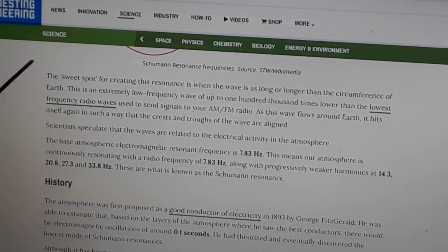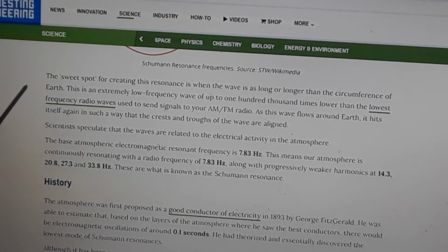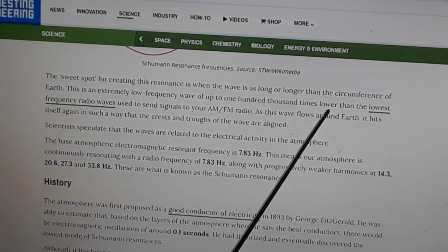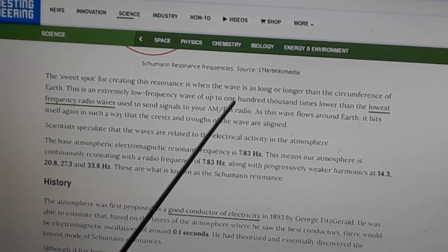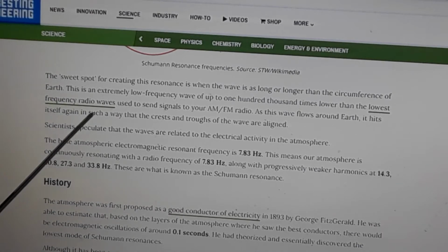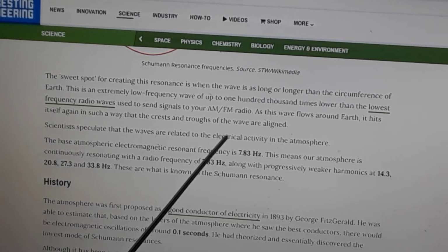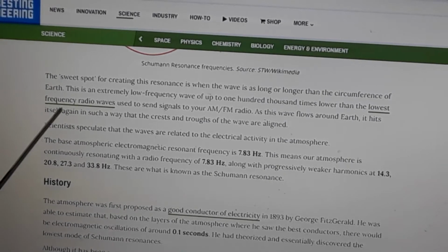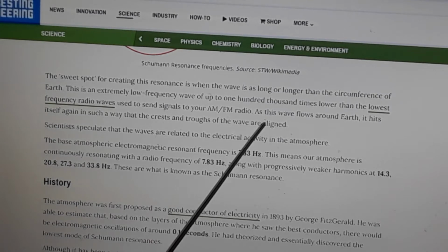All right. The sweet spot for creating this resonance is when the wave is as long or longer than the circumference of Earth. This is an extremely low frequency wave, up to 100,000 times lower than the lowest frequency waves used to send signals to your AM/FM radio. As this wave flows around Earth, it hits itself again in such a way that the crests and troughs of the wave are aligned.